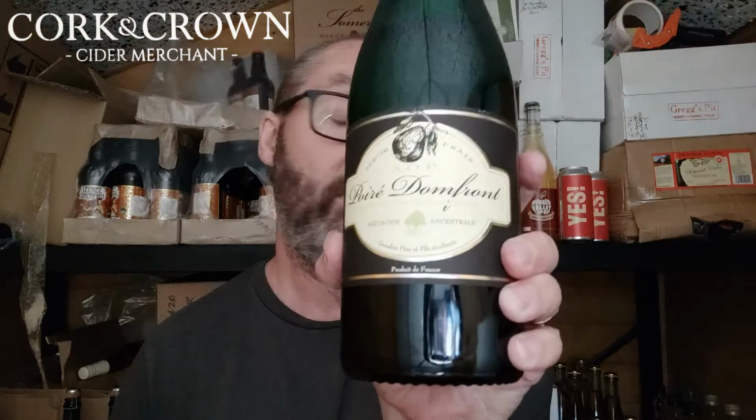I think it was between 5 and 6 euros. Let's say 6, let's go high, but I don't think it was much more than that. For something that looks as beautiful as this, with as much character, care and attention and love gone into making it, I have to say, Poiré Domfront, my first one, did not disappoint. I like it very much. I'm going to seek out some more. I suggest you do too.